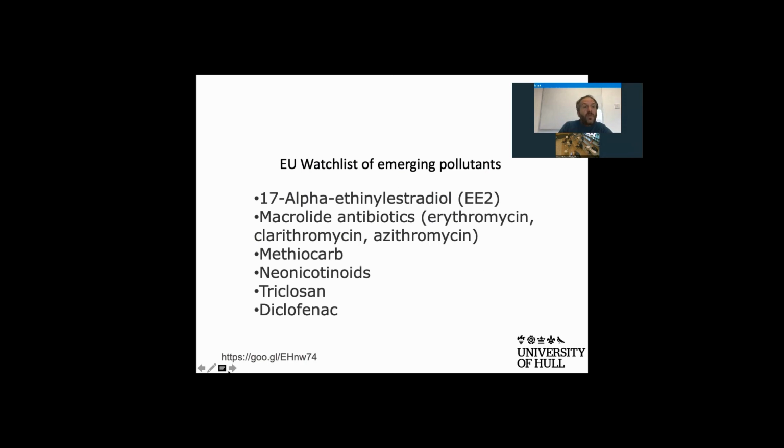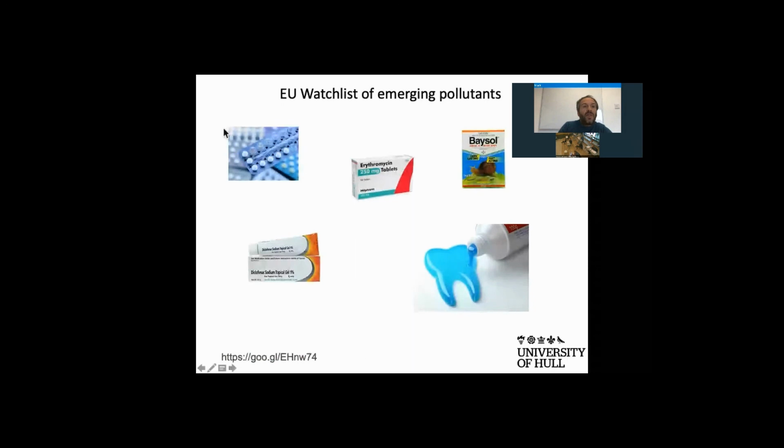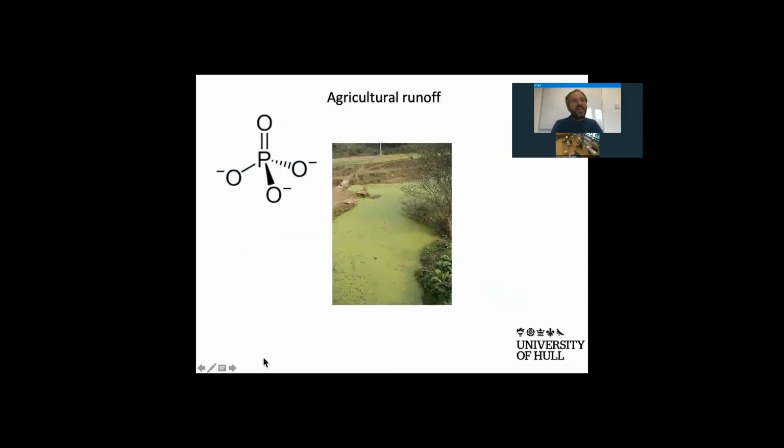So these are some of the watch list chemicals, and as I say, they occur in medication and toothpaste and all sorts of things. But we're also interested in other, less emerging and known pollutants. One of the main ones that we're interested in is this compound, phosphates. Now, phosphates are an essential nutrient. We and all life need phosphates to grow. They're used in all sorts of biological molecules. Most obviously, your DNA has a backbone made out of phosphates. So we absolutely need phosphates to survive.